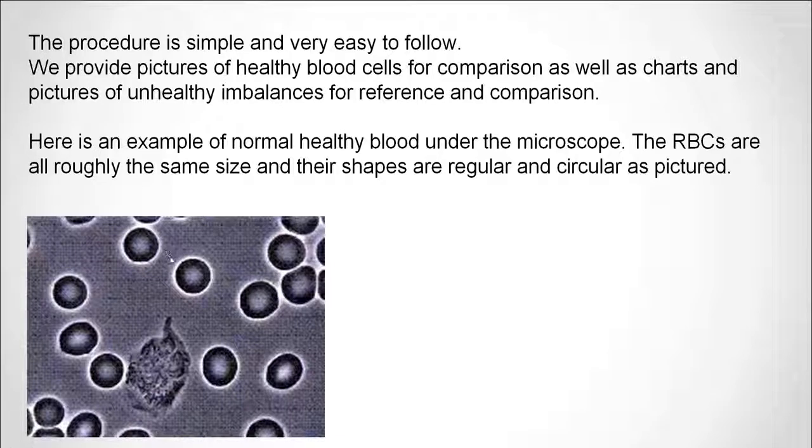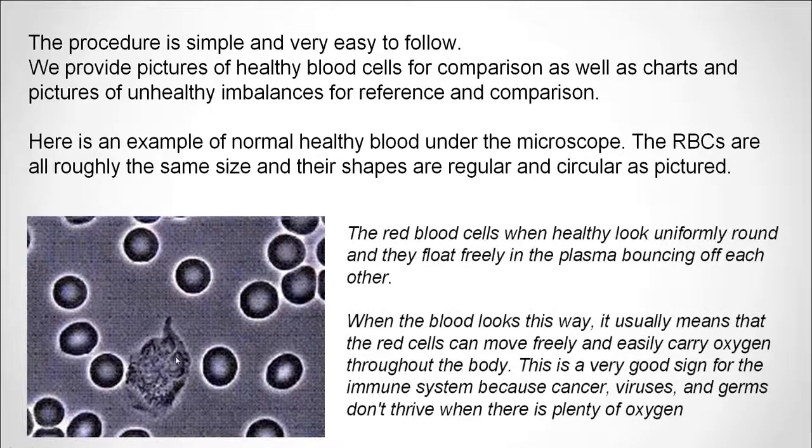So here's an example of normal healthy blood under the microscope. The red blood cells are all roughly the same size and their shapes are regular and circular, as pictured. That's a white blood cell there, by the way, which is your immune system. The red blood cells, when healthy, look uniformly round as they float freely in the plasma, bouncing off each other. When the blood cells look this way, it usually means that the red cells can move freely and carry oxygen throughout the body. This is a very good sign for the immune system because cancer, viruses, and germs don't thrive when there is plenty of oxygen.